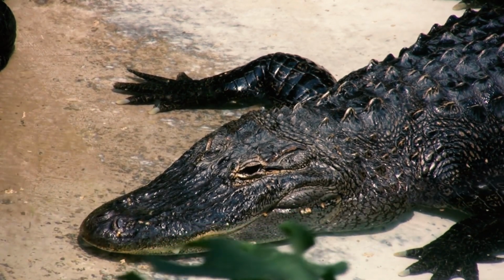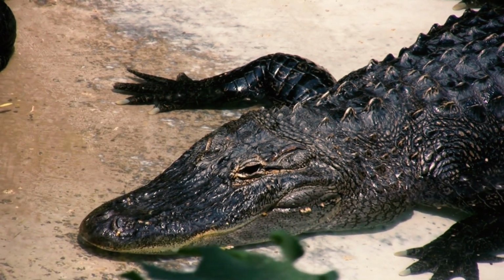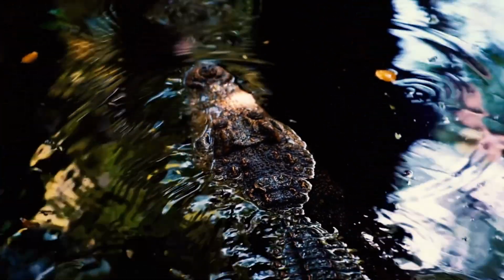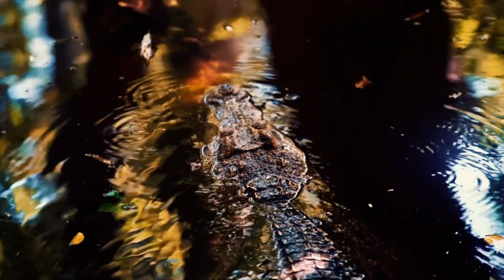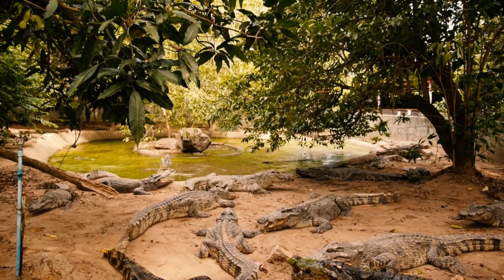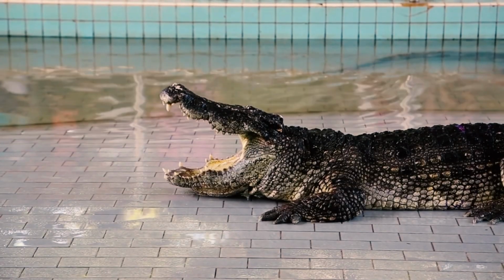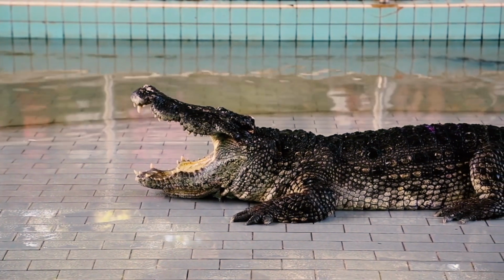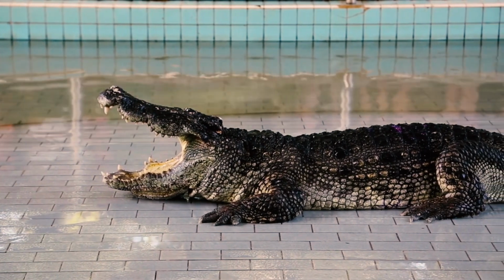On one hand, proponents argue that crocodile farming plays a crucial role in species conservation. By providing a legal, sustainable source of crocodile products, farms potentially reduce pressure on wild populations, discouraging poaching and illegal trade. This argument has gained traction in some conservation circles, with certain species seeing population recoveries attributed in part to regulated farming practices. However, the reality is far from straightforward.